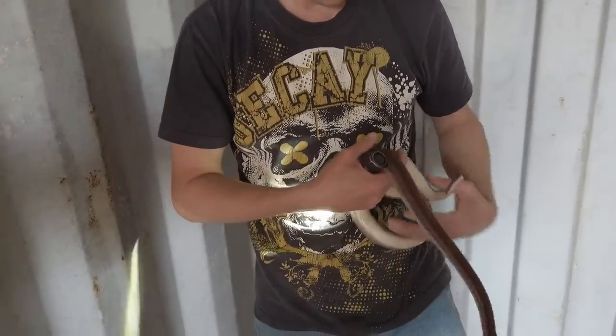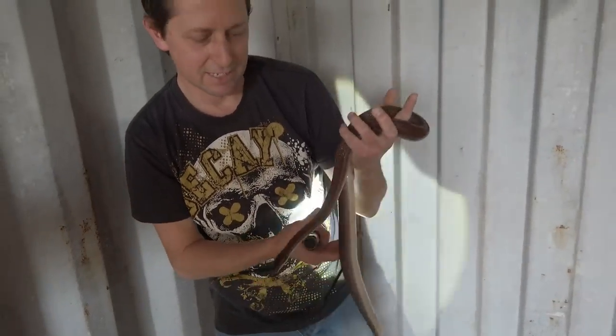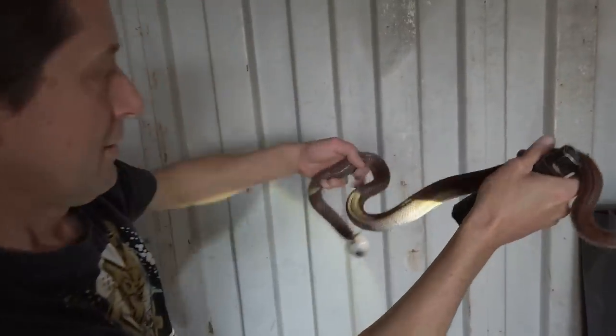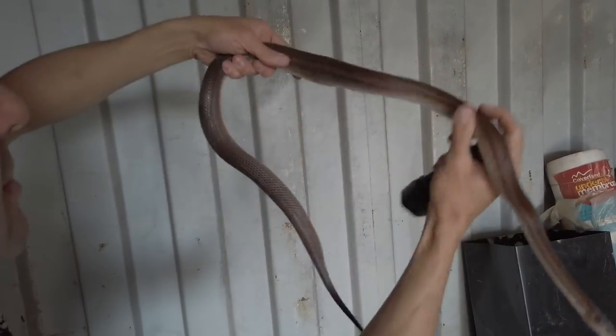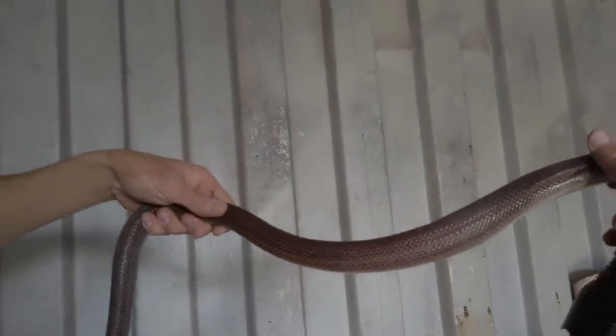Shame, she's ice cold. Obviously, during the night, this metal container gets freezing. She literally feels like ice. You can see she's eaten quite well. There's a meal there, just here. You can see she's a bit distended there. That'll be a rat.